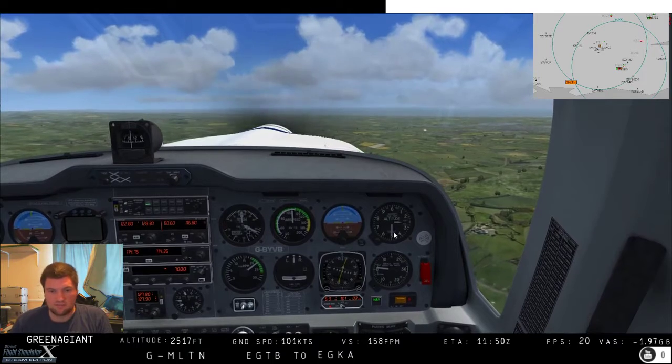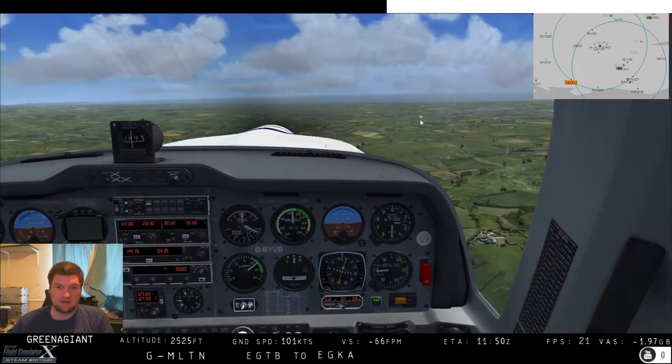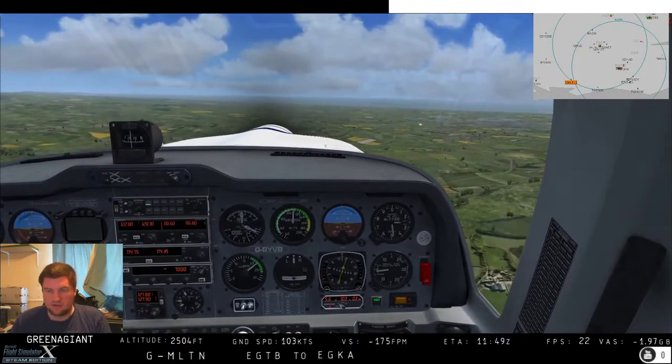So you see we're, you know, on the VOR, we're more or less bang on the radial here, into Goodwood, which is here. So you can see how the wind is affecting us. Point that a bit more.